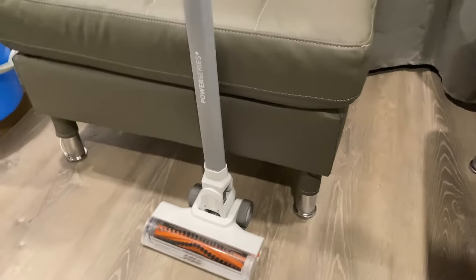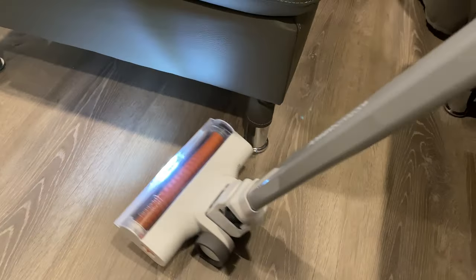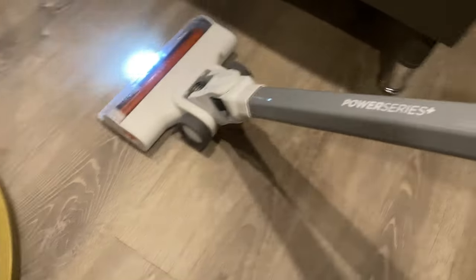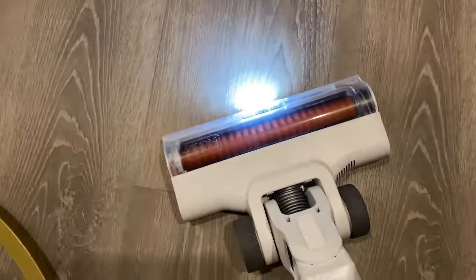I'm trying to get it the best I can. I like it because once I turn it on, I just take my foot and tap it. It has a light so you can see what you're picking up. It toggles, so if you're trying to get under somewhere low, look at that, you can get everywhere. I love this thing.